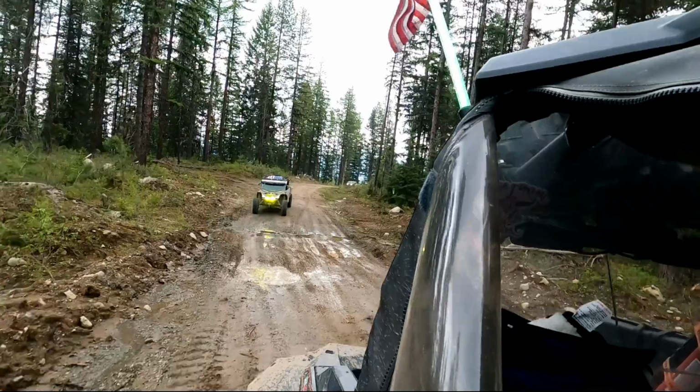We were gonna go up the Medellin loop, but we've decided to pull an audible and we're gonna go have some fun and go up to Beaver Lodge and Radar Dome. So it might be a little muddy today, but it's gonna be a lot of fun. Here we go.